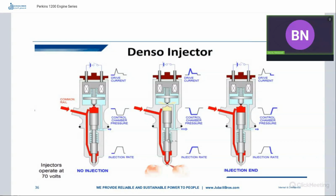This will lift up. This is a spring loaded plunger, all 6 openings at the tip of the injector will be exposed, and you'll have fuel spraying. Whenever the solenoid is de-energized, this opening will be closed again. Again, the pressure coming in will go in here and in here, equalizing each other, and no more spraying. That's how these injectors work.